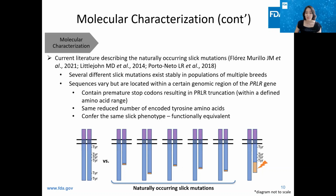So while the molecular mechanism by which SLICK mutations exert their effects is currently unknown, tyrosine residues of prolactin receptor are thought to be critical for its function. Even though the naturally occurring SLICK mutations result in truncated prolactin receptor of varying lengths, the current literature suggests that they are functionally equivalent, given that the mutations result in the same reduced number of encoded tyrosine amino acids, and importantly, result in the same SLICK phenotype.